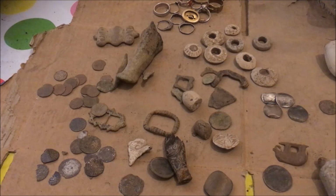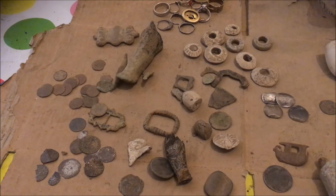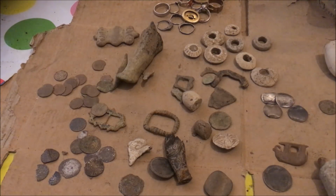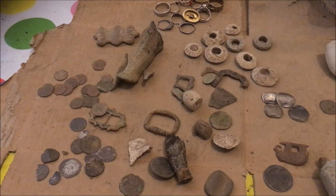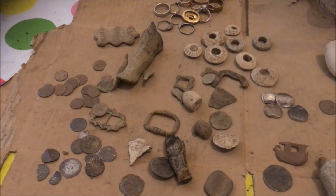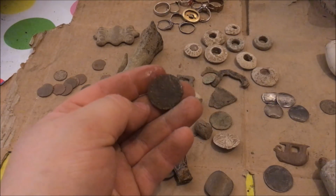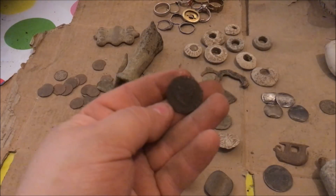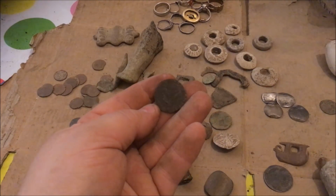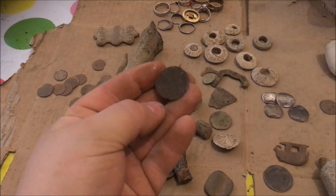Look at this one, I'm going to show you this one, give me a wee second. Take a look, you should be able to see Charles's head. I think I'm really going to have to wet it to show you. Can you see Charles's head there? Charles II. This is a beautiful find. The Irish harp. That is a near mint copper. Absolutely beautiful. Found that in Stirling.